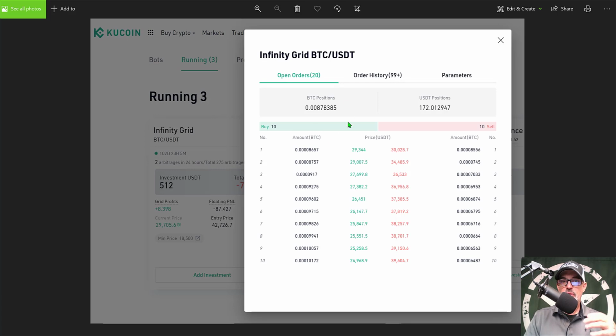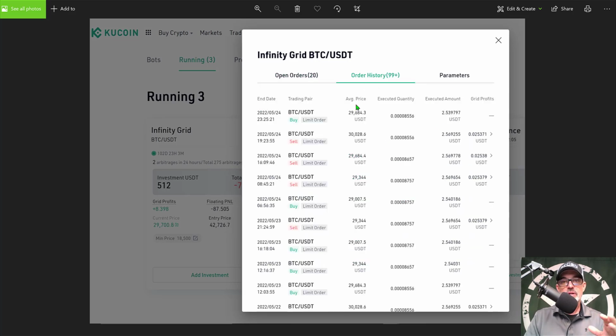If we jump over here to the open orders tab for this Gridbot, you can see I have 10 open limit buy orders and 10 open limit sell orders. The amount of BTC I hold is 0.00878385, and I also hold around 172 USDT, and this position is obviously required in order to fill these open limit buy orders. If we jump over here to the order history, this bot is executing both buy and sell orders, so it is performing exactly how I would expect it to perform.